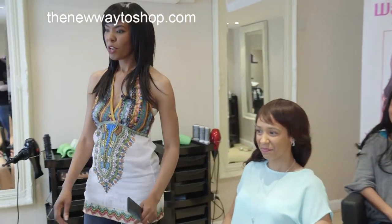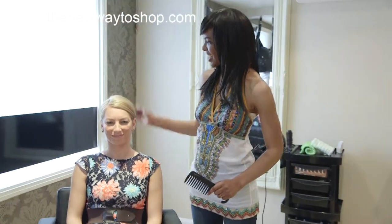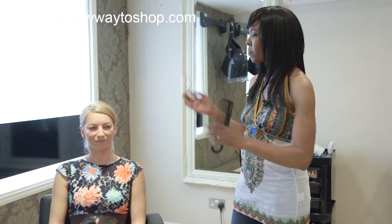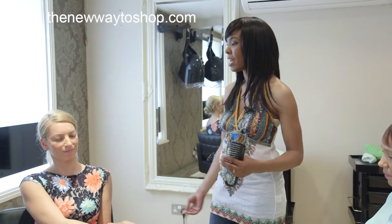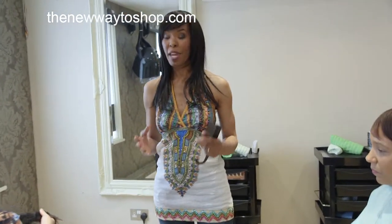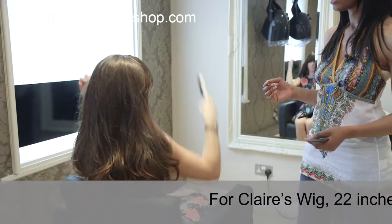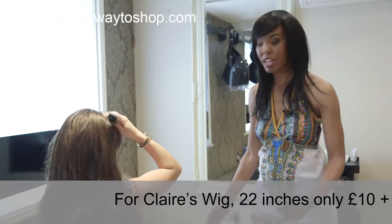Okay, and we've got model number three over here. And this is the beautiful Claire. Look at Claire's hair. She's got very, very natural blonde hair. And you will find that with a wig, it doesn't have to be short or long. You can have any kind of hair in order to wear a wig. With the transformation of just putting on a wig, you will look different, you will feel different. And have a look at the transformation of the beautiful Claire. Once she's got her wig on her head, she just looks fantastic, it looks brilliant.